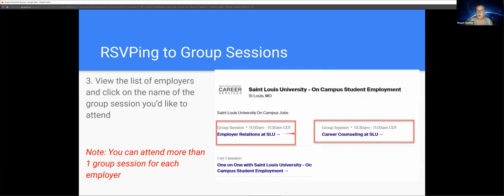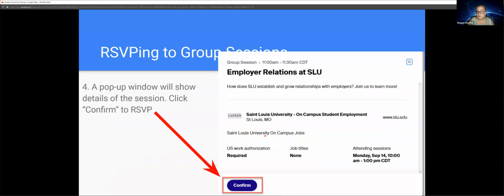If you click on one of the group sessions that you're interested in, you'll receive another pop-up window, and it will ask you to confirm your RSVP to that group session. So clicking confirm at the bottom left of that pop-up window will add the group session to your schedule and block your availability.